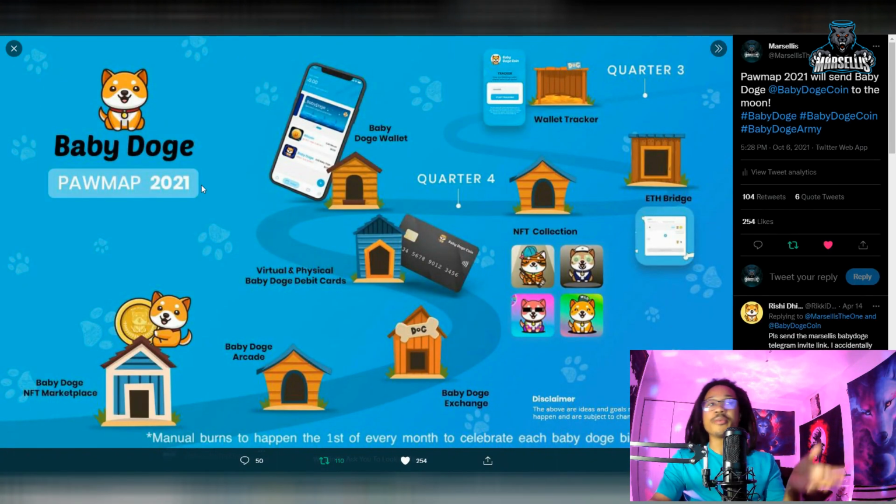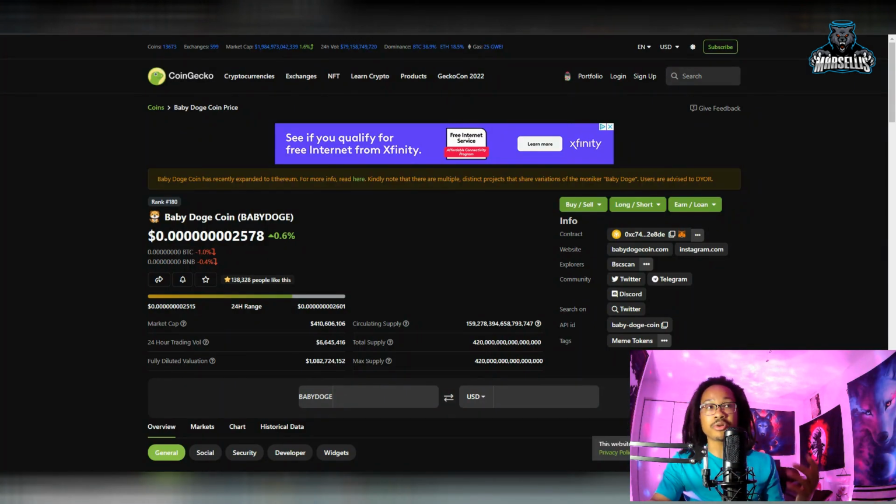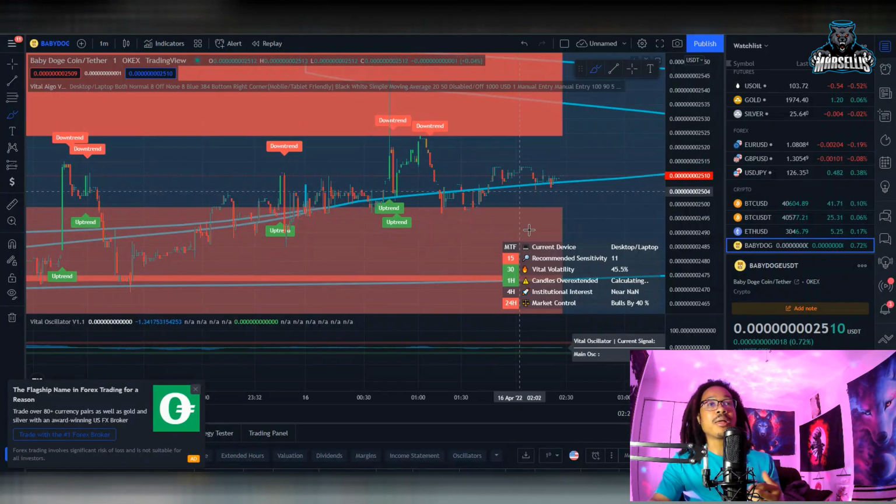But anyways, we already know the roadmap, so I'm not gonna go over this too much. But yeah, we got the wallet still coming out, the debit cards, the exchange, arcade, NFT marketplace, all that good stuff is still set to come out. Don't know when, but hopefully we get it soon. But yeah, this is pretty much all I got for you all today.